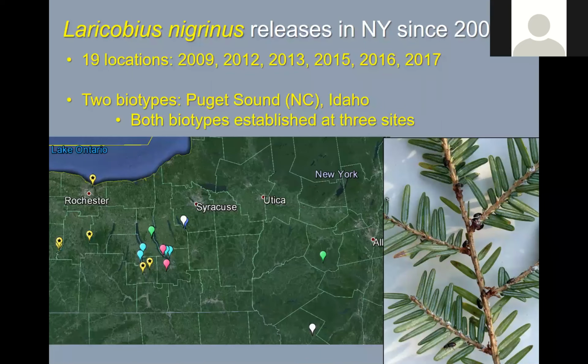The release sites in New York: I've released since fall 2008 at 19 locations. And there are 2 biotypes. There's a Puget Sound biotype, and then there's an interior Idaho biotype. We feel that the Idaho biotype might be more cold tolerant, but right now I'm sort of undecided. I found both of them to be established in New York State, and I don't know which one might have the populations building more rapidly. We really need to do more work on that.